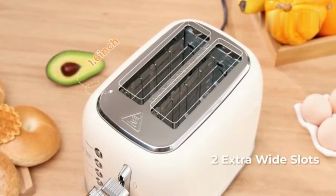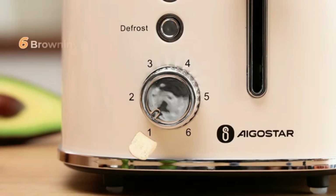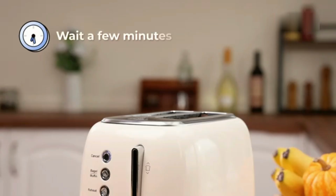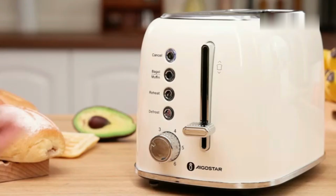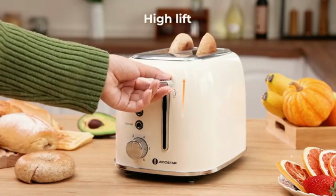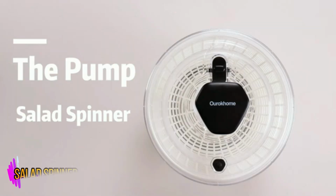Effortless cleaning. Toasters naturally gather crumbs, but with our removable crumb tray, maintenance is a breeze. The convenient underbase cord storage keeps your toaster compact and your countertop tidy. Crafted with premium components, this brushed stainless steel toaster is a guaranteed asset to your kitchen and a must-have for any apartment essentials list. Salad spinner.